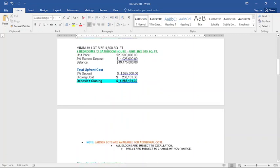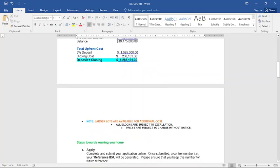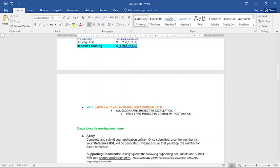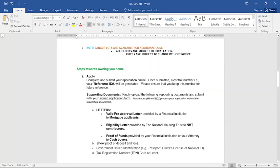So let's see now. As I mentioned, larger lots will be available for additional cost, and our blocks are subject to escalation, prices are subject to change without notice. So it seems that the escalation price is not taken into consideration in the closing cost, but during your process, you can find that out. They are telling you that when you do the application, you will complete the application and you'll get a reference ID number.